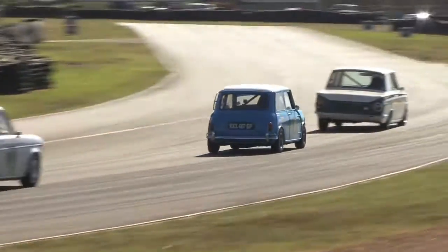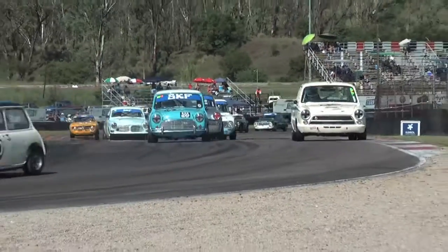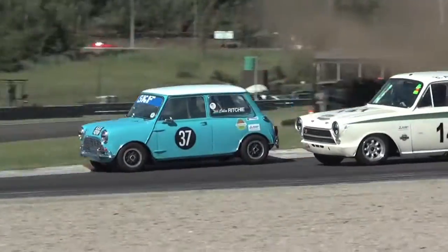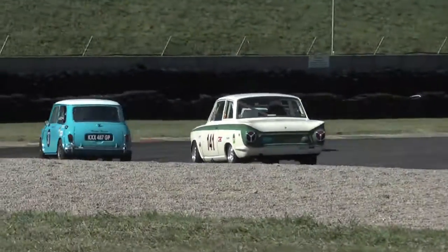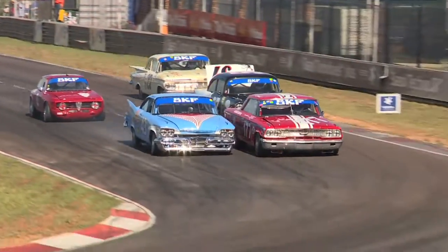Stuart Craig actually leading things out, though, and running a bit wide. Wow, well held there. Gets back on track for an ex-con. Carl Pino under pressure from Ritchie. It's going to be Minis 1 and 2 in the under 2 litres. Pino doesn't have an answer in the Lotus Cortina. Just managing to tuck in ahead of Strippy, but here we go.